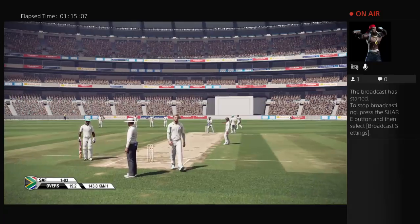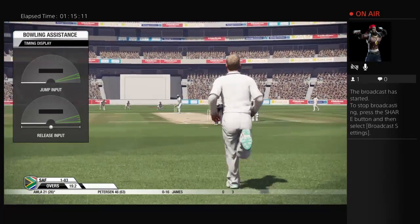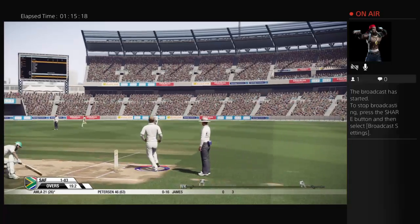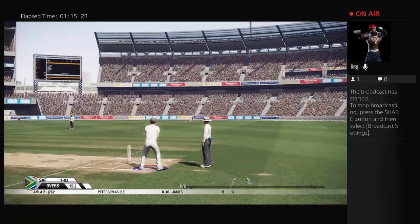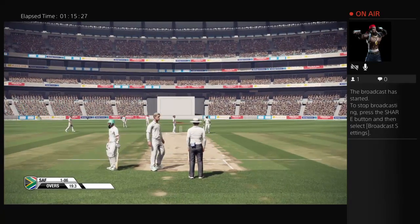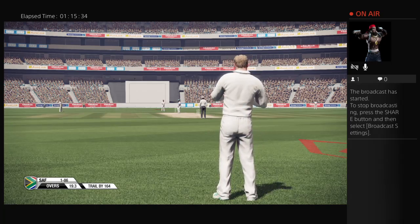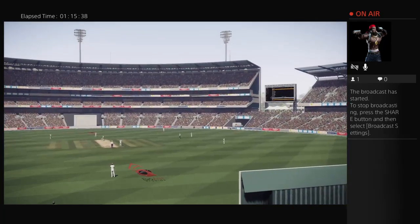And that's 3. 3 runs there. Australia have changed things a little in the field here. They've gone for a more defensive option with this batsman.